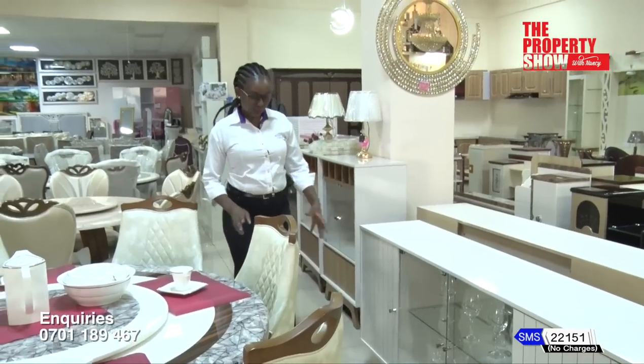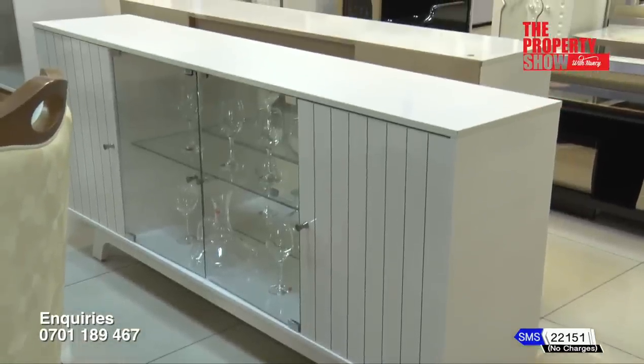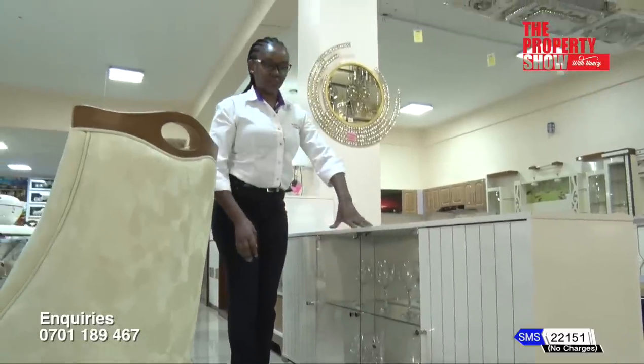Also on the dining, we have this wine cabinet where you can store your glasses. This is a Brazil-made wine cabinet, very high quality.